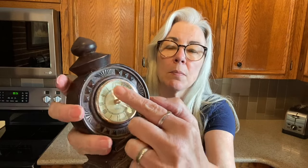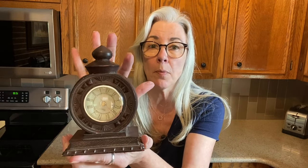There's a little place here. It's a tiny scratch. You can barely see it. I thought it was residue from the sticker, but it's a little bit of a scratch, and that's okay. I'm okay with that. These still sell online. I did a comp on this, and these sell online for about $30 used, whether they're working or not.